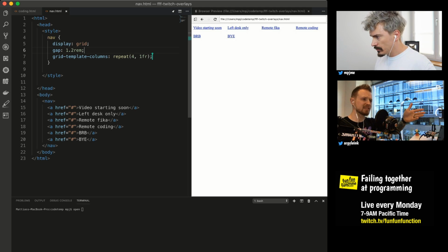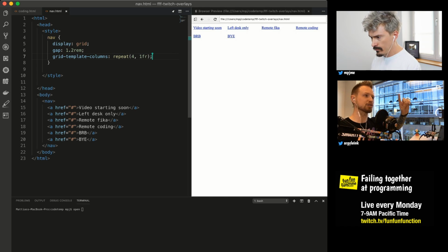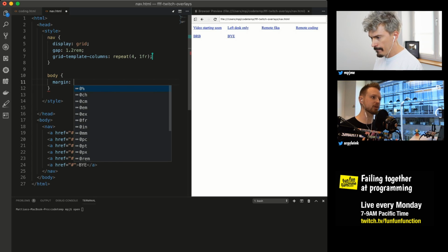So what we've got there is pretty self-explanatory. We're just repeating across the horizontal width. That's the 1fr. If we want these to also span the height, which I think we do, we're going to probably have to do a few things because of the body. So let's make a body selector and do margin padding 0 and do min height of 100 VH. Because I already know that we're going to run into this problem.